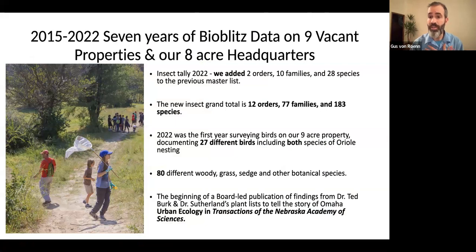Omaha Permaculture, we've been collecting BioBlitz data. We have collected everything living that is an insect, a plant, a tree, or a bird on at least 9 properties over the course of now 9 years. So we are hoping to publish this information, this data collection, which really tells the story of climate change coming through Omaha. We hope to publish this, like I said, in the urban ecology section of Transactions of the Nebraska Academy of Sciences within the next few years.